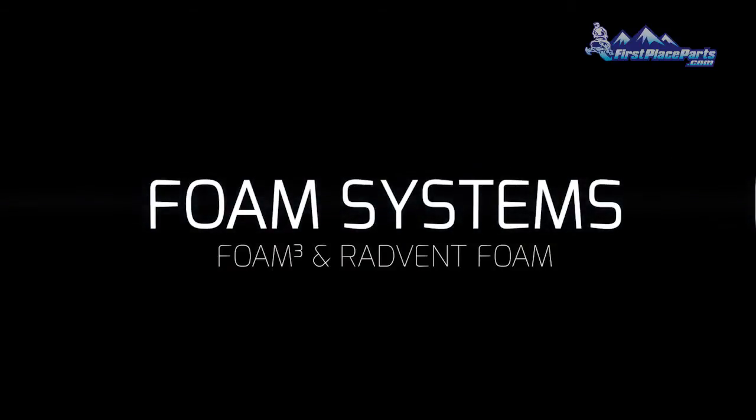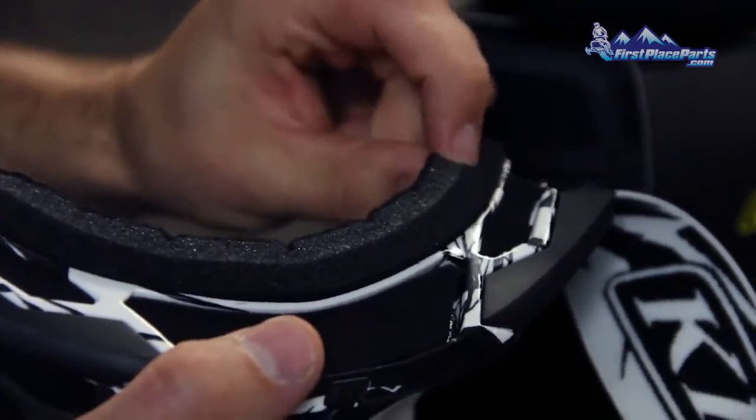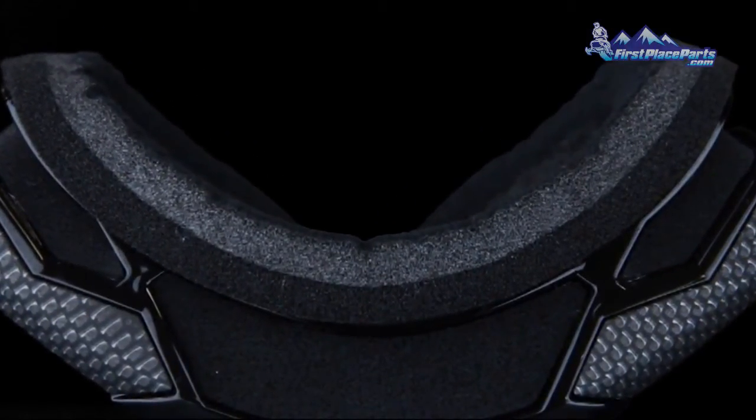Radius Foam Systems. KLIM utilizes 2 exclusive foam structures in the Radius Goggle to provide maximum breathability, durability, and comfort. Radvent foam provides snow and debris blocking properties with air permeability and breathability, allowing maximum air and water vapor to escape. The Radius Goggle Foam 3 Face Foam consists of 3 stages.